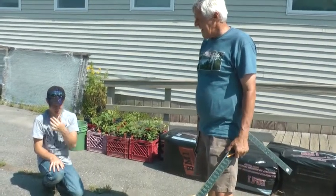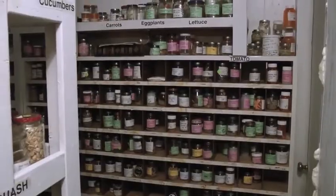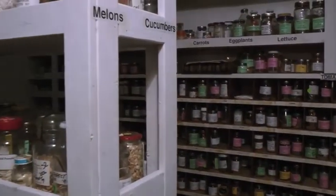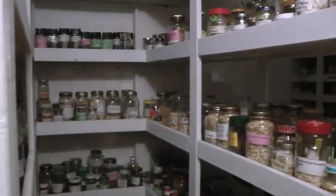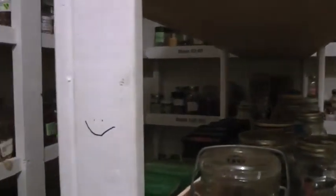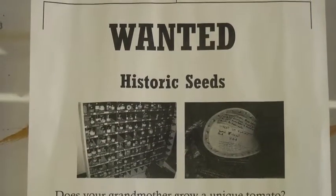One of the most significant components of our project is to preserve the genetic diversity which is being so lost around the world. We have about 350 beans, about 350 different tomatoes, about 850 different seeds in all that we're saving, plus all of the seeds that we have are ones which have really significant historical connections.